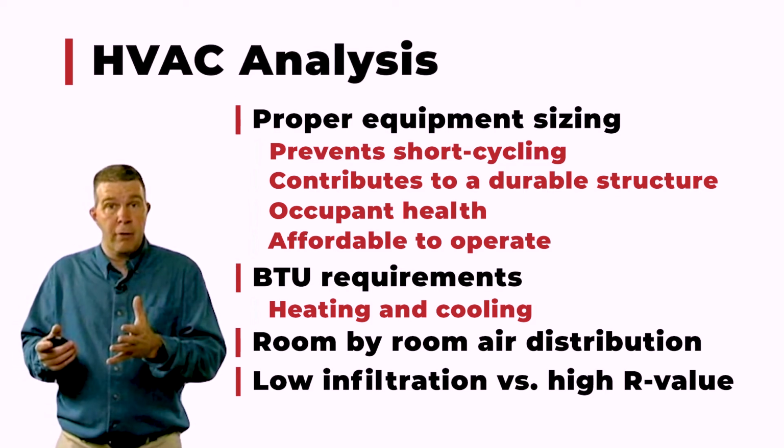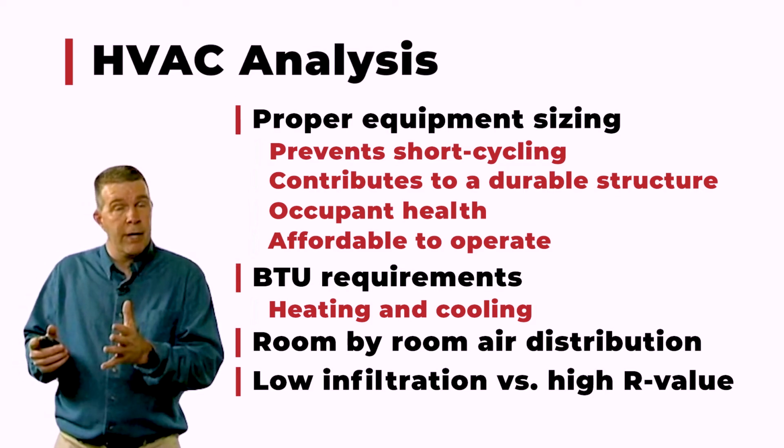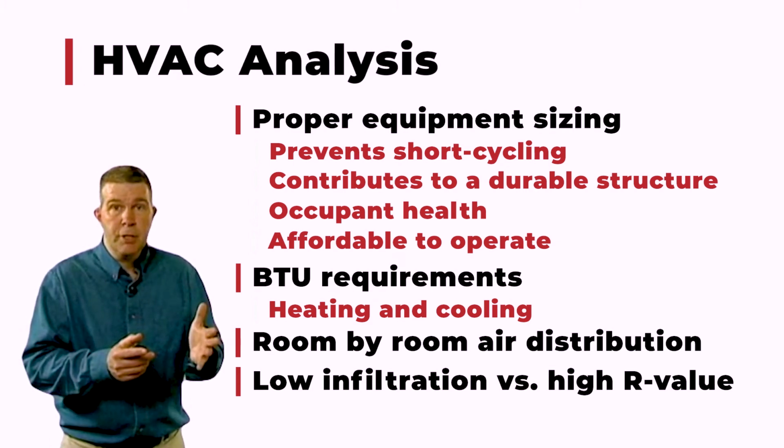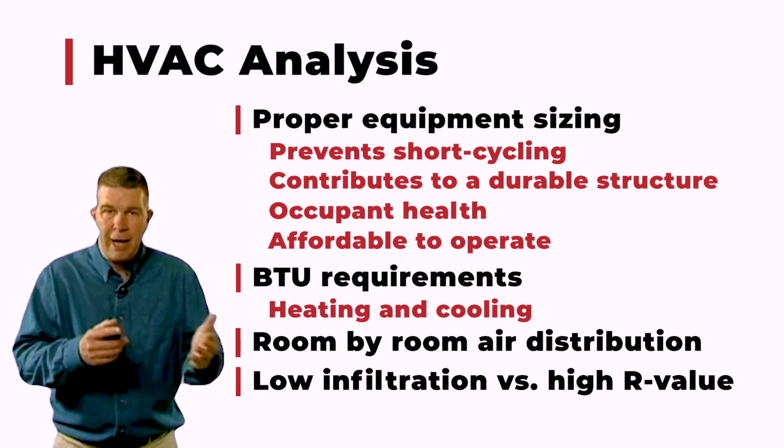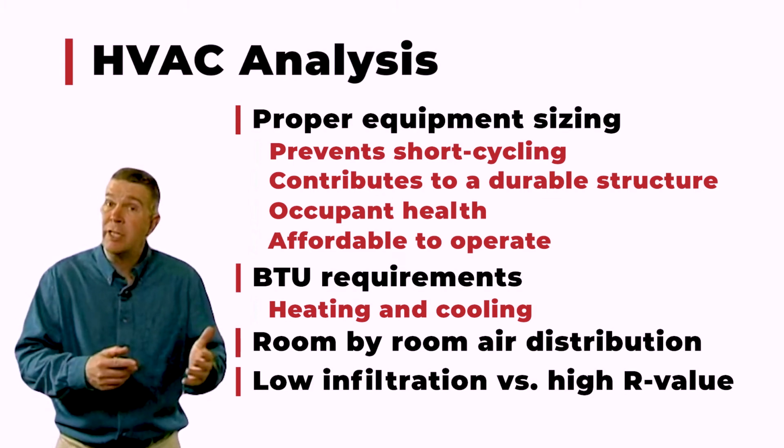The R values, on the other hand, are known. We know what the R value of that panel is. The infiltration rate is really a function of how good a job you did as the installer. How tight did you make that system? How well did you seal it up?